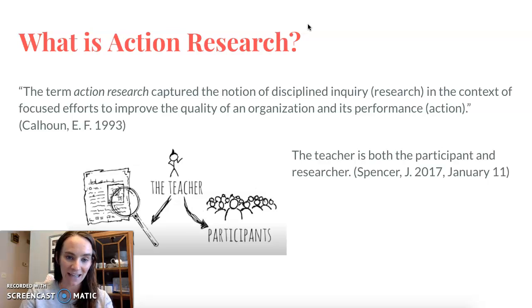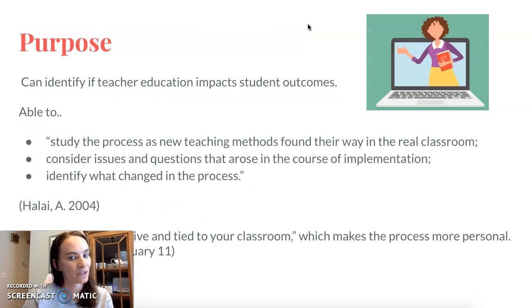So let's dive into action research. The term action research has captured the notion of disciplined inquiry. So that's research, and then the context of focused efforts to improve the quality of an organization and its performance. So that's the action. And so as a teacher with action research, you get to be both the participant and the researcher. So normally as a teacher, we're the participant of research, but for action research, we actually get to do the research in our classrooms and then also be a participant. So I think it's really cool. It's a very personalized form of research.